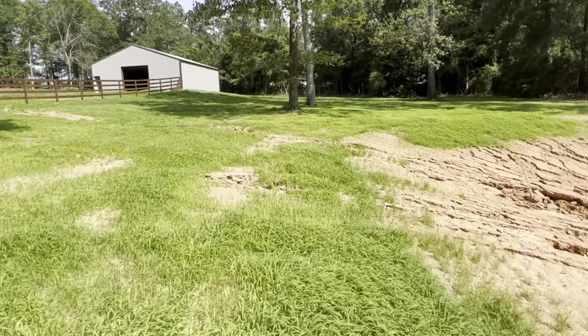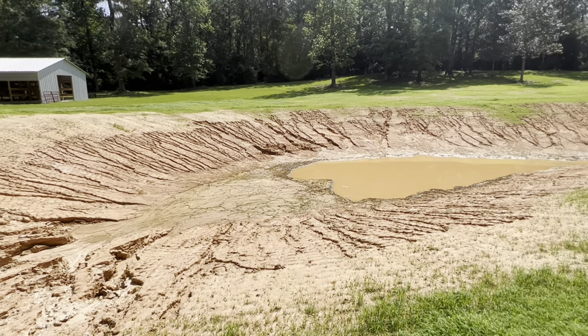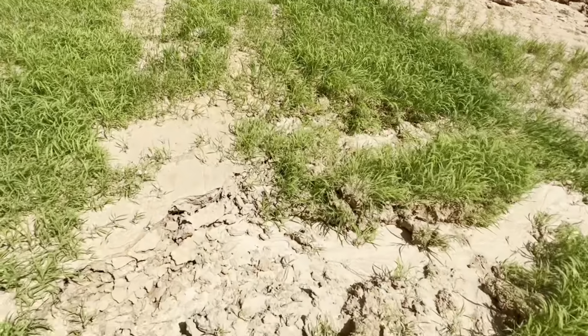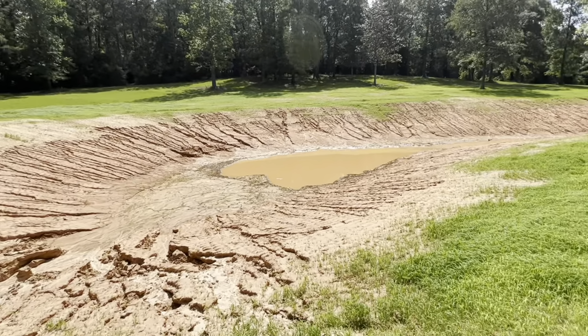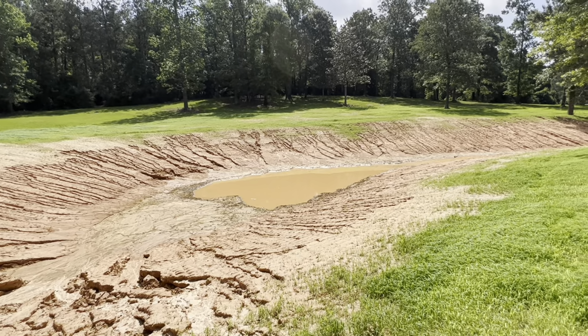So we're in quite a fix here. We're in a bad situation as far as this goes. So I told Jamie, depending on what Paul, the pond guy, says, we may have to just go, I would say maybe a year until next summer with a weird pond.